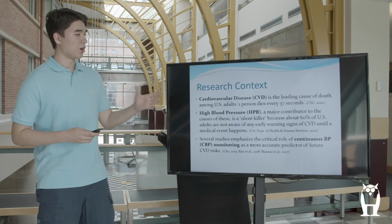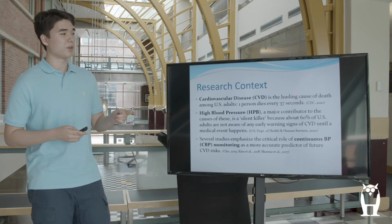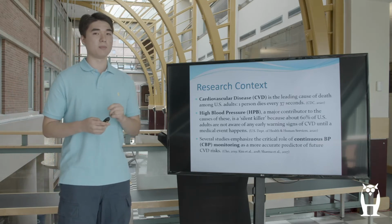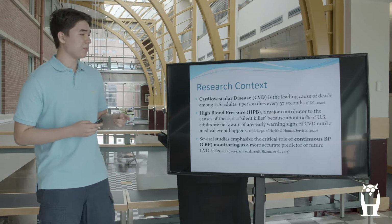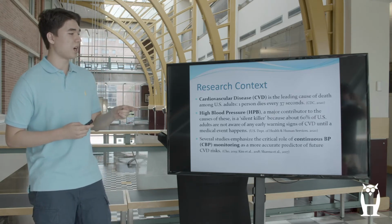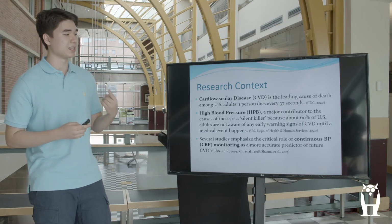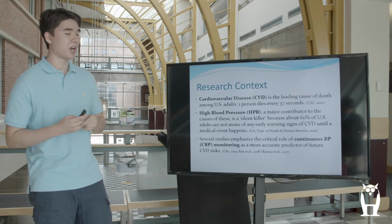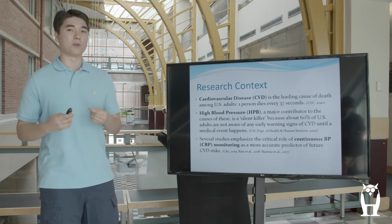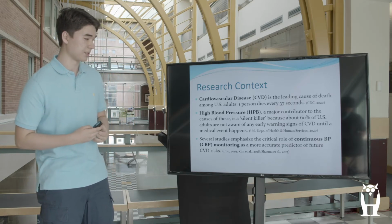Cardiovascular disease is the leading cause of death among US adults, and one person dies every 37 seconds, and this is just in the US alone, not to mention worldwide. High blood pressure, hypertension, is a major contributor to these diseases, and it is a silent killer because about 60% of US adults are not aware of any heart disease symptoms until their first event happens, their first heart attack or their first stroke occurs.